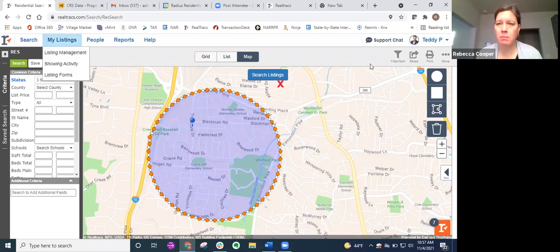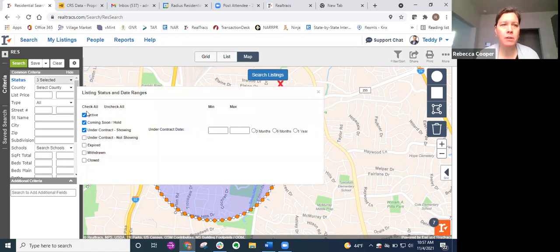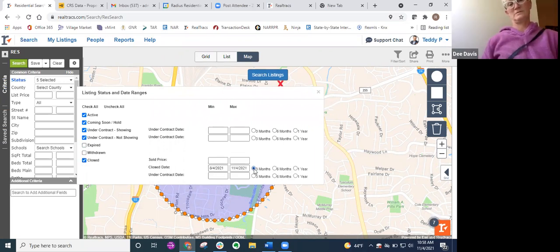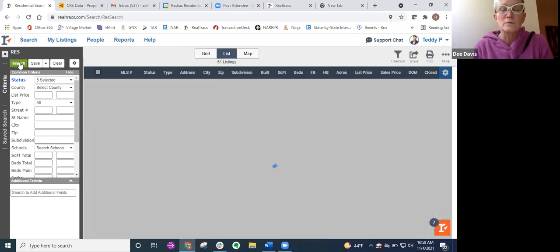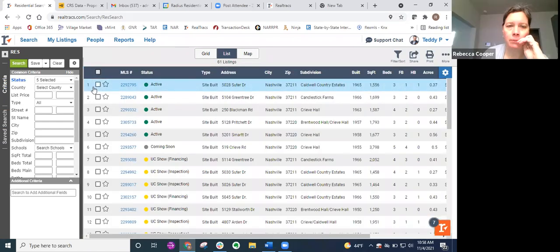So let's just see what we get. Like in the past 3 months or something? So over here, the default status is active, coming soon, hold, and under contract showing. We want to add under contract not showing and closed within 3 months. Sure. Let's see what's been happening. Does that do all of them? Oh, okay. I always click all of them. All right. So it got 61. Bam. Okay. So now let's go to the type.